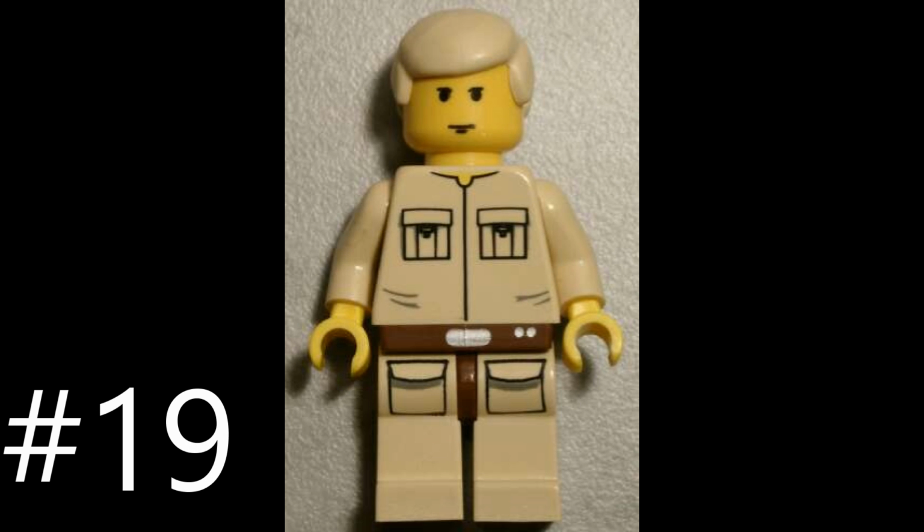At number 19, we have Luke Skywalker from the Cloud City set, which was released back in 2003. Now if you guys don't know, that Cloud City set is extremely rare and hard to get your hands on nowadays, and because of that, the figures in those sets are also extremely rare to find. So this figure is also extremely expensive. Now even though the prints here look pretty bland, at the time this figure was released, these prints are actually quite rare. LEGO would never actually give us leg printing or belt printing, so it's pretty cool that they did that with this figure, and currently you can buy them for $109.